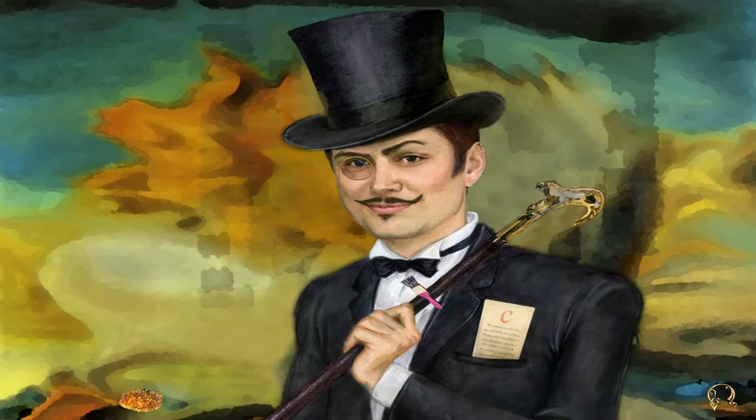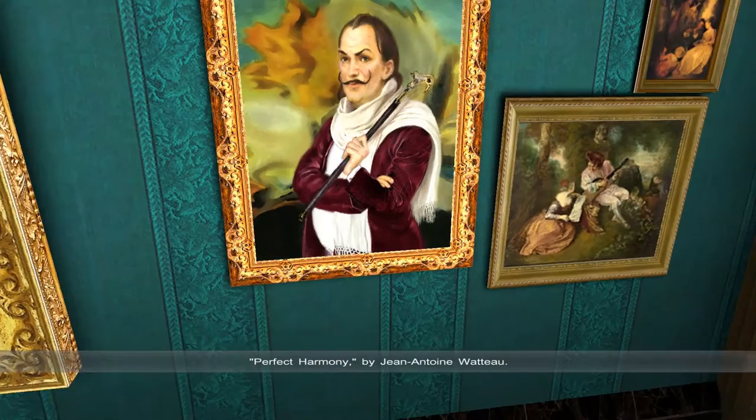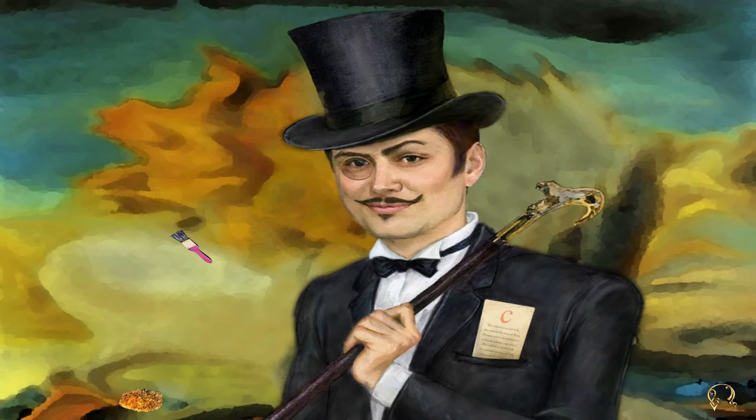Ugh. There's nothing left to get rid of on him. How much do I need to get rid of all of this? Just because. I'd like a control A, just sponge everything. Perfect Harmony by Jean-Antoine Watteau. That's not at all what I clicked on. Just a little bit more around here, apparently. Not that that's gonna... Oh! Yeah, this tiny bit here. Nope, doesn't look like it.